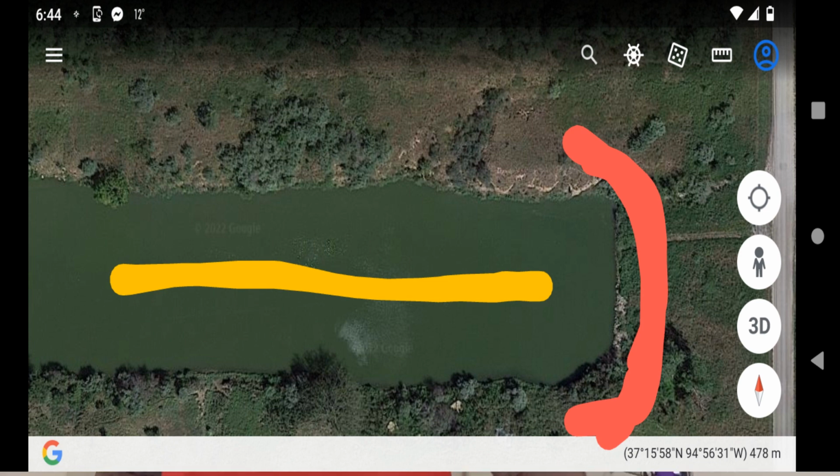Now let's get into the lure breakdown of this pit and the colors I like to throw. First off, anytime I'm fishing the pits, I like to throw a Texas rig, unless it's in the springtime.